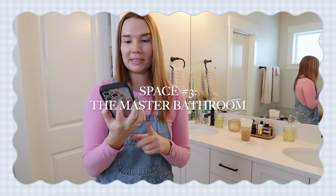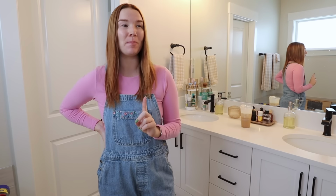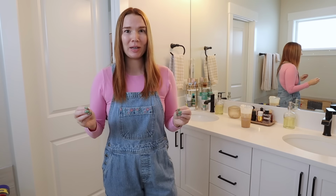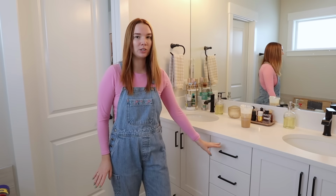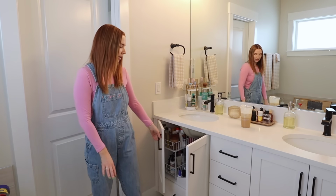Okay, the timer has been set. We have 2 hours and 4 minutes counting down. I always say this, but my bathroom I feel like has the weirdest, yellowiest lighting. So we're doing our best, but please bear with the weird bathroom lighting. Okay, I first want to go through my drawers, and then we'll move on to like the under sinks.